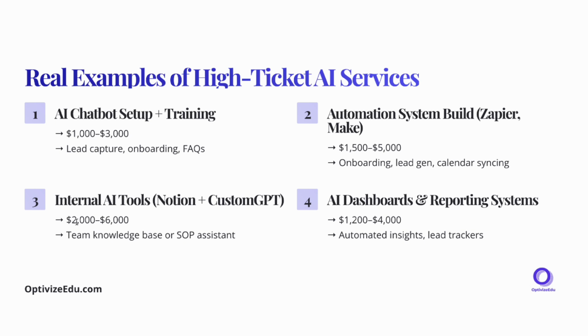And finally, there's AI dashboard and reporting systems. You can create summaries, lead trackers, or performance reports using Google Sheets, Zapier, and ChatGPT, and deliver insights automatically. This helps business owners stay on top of key data without logging into 5 different platforms. You can easily charge up to $4,000 for this. Each of these services is based on tools you've already worked with. What makes them high ticket is the way they are packaged and the business problem they solve.